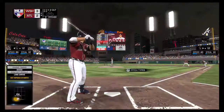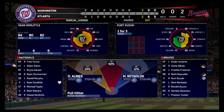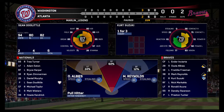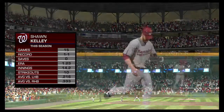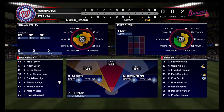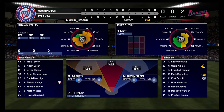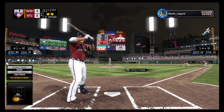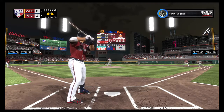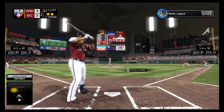Into the box, Kurt Suzuki. In a big at bat. Two on, two away here in the eighth. Your attention, please. Sean Kelly enters here, looking to get the final out. Number 27, Sean Kelly. Trying to hold the lead. Here's the delivery. Started to go down after it, and he couldn't hold back. It's strike one.